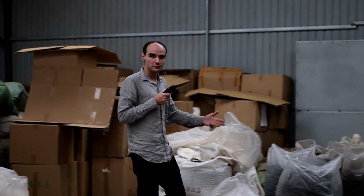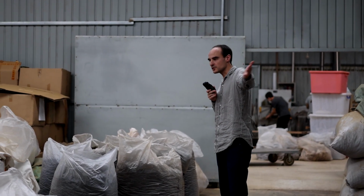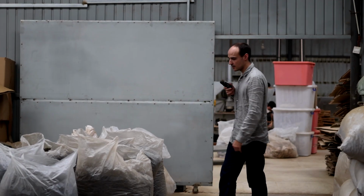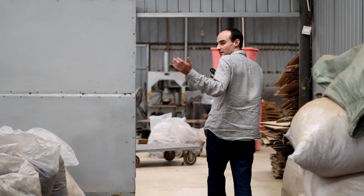Okay, so that's it for the storage. He has a few things that are stored long term, but most of the time it's more a continuous line, and you can see that these batches are the next ones which are going to be pressed. So now we're going to go and have a look at the pressing factory. Yeah, come on.